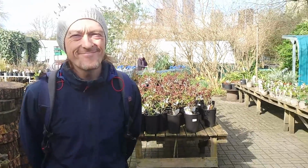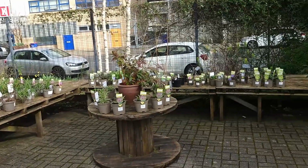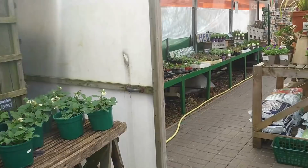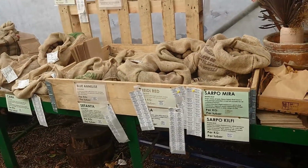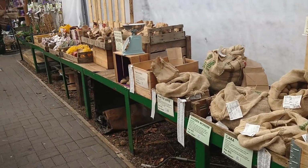Jason Bromley and Hulme Community Garden Centre. We've got a nice afternoon for it, haven't we? Yeah, it's lovely. Herbs and veg, and this is where we got our seed taters from last year. Exactly from here, so we're going to get some more while we're here now, because it'd be rude not to.